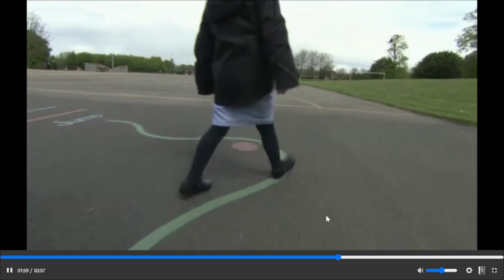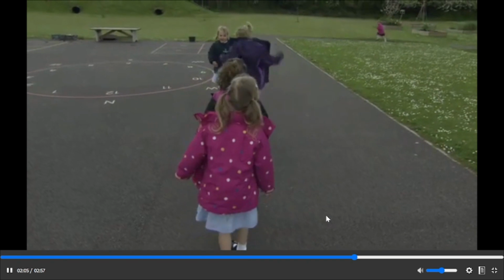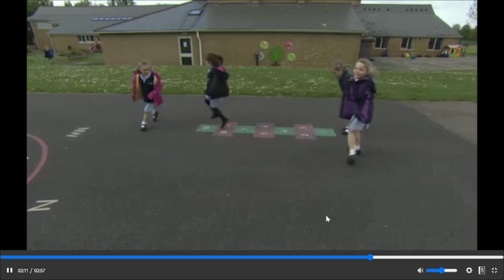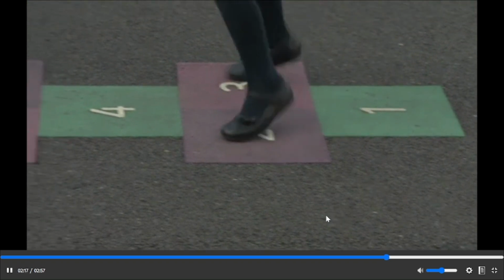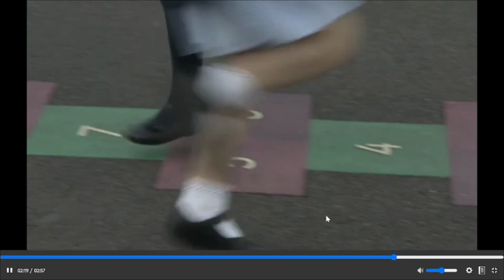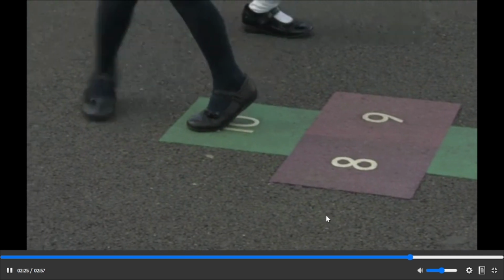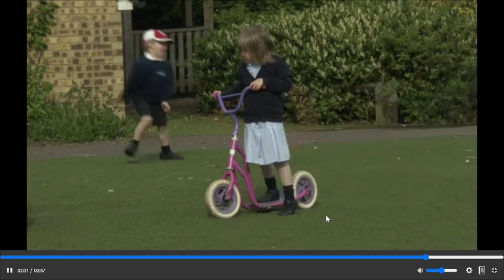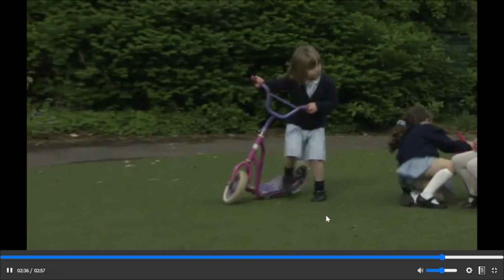Wednesday. Where's Molly? Here she is. Look, it's hopscotch. 1, 2, 3, 4, 5, 6, 7, 8, 9, 10. It's Thursday. Here's Poppy. She's got a scooter. It's pink and purple. It's Friday.